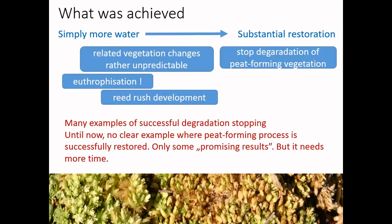What was achieved in the project? Sometimes simply more water and related vegetation changes, which in fact were rather unpredictable. Sometimes there was a significant negative effect such as eutrophication. It is usually after the rewetting of phosphorus-rich peat bogs, or, for example, the development of unified red rush.